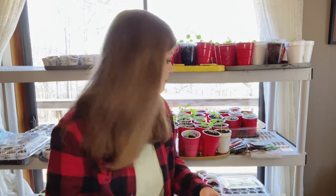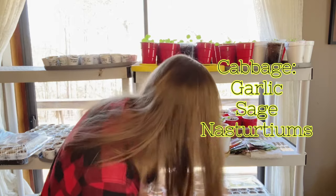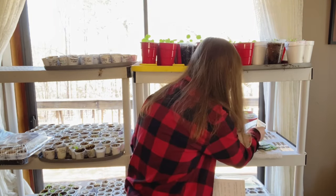Next, cabbage. Cabbage, they're all through here. I've got tons of cabbages. I did more cabbages than I've ever done this year. Garlic, sage. I showed you the sage.